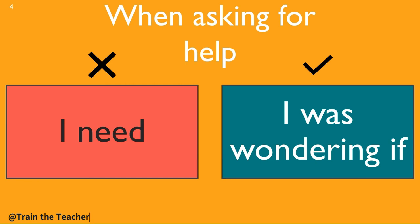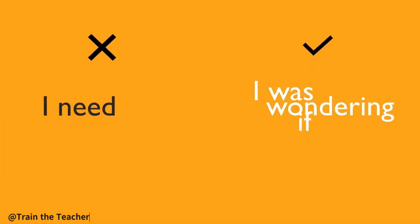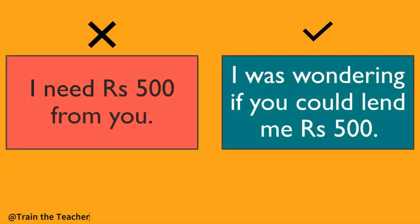For an example, I need 500 rupees from you. Now, this is polite, but it does not give any choice to the other person. Rather, if you say, I was wondering if you could lend me rupees 500. Now, this gives a person a choice to think and to make the decision.